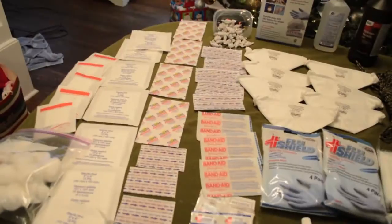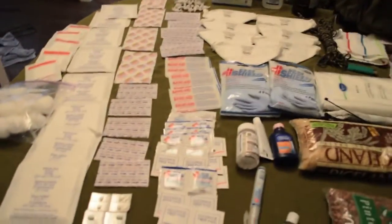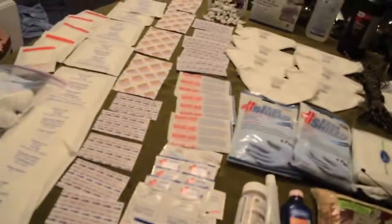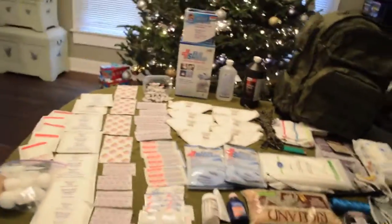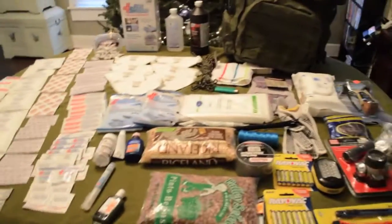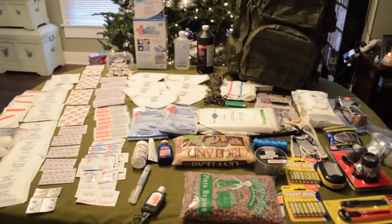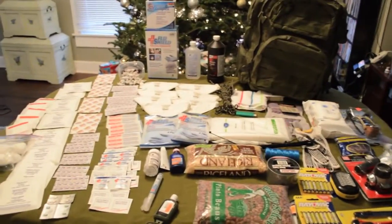Medical gear, we have about $10 into the medical gear. For basic stuff that most people do not even have. Most people just have Band-Aids and hydrogen peroxide, or Band-Aids and Neosporin. Really, again, put some sutures in there too. That'd be a great idea. Like I said, the knives are on the way as well. But just an idea. There you go.